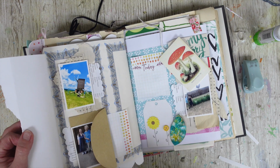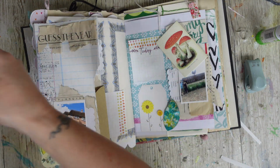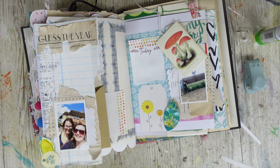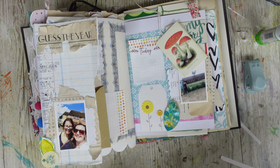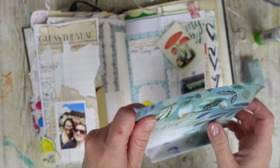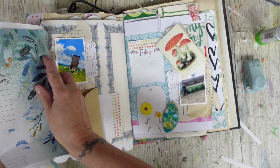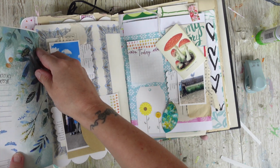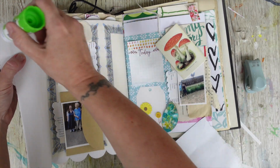So maybe I need to find something. Oh, I tell you what, I've just thought of the perfect thing. I have got my old planner page that I've ripped off. This will go, I've just got to be careful because I've got some notes on here. I've just torn that off and that's perfect. I really love these planner pages.